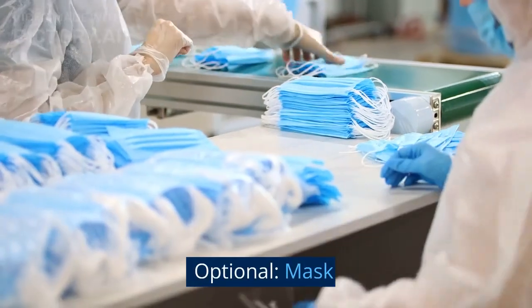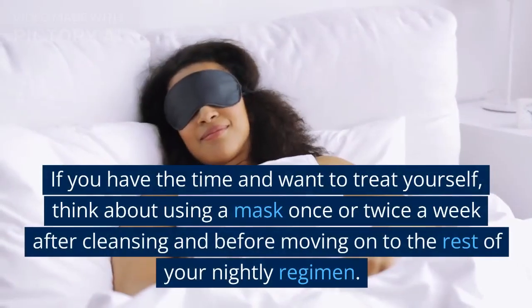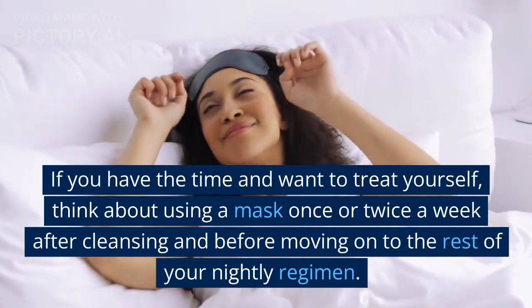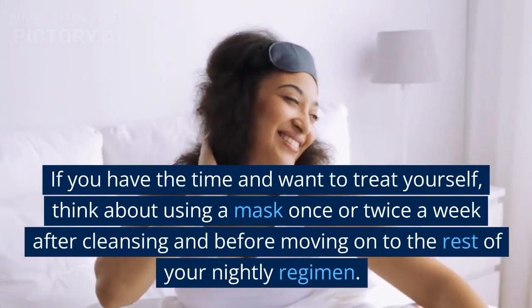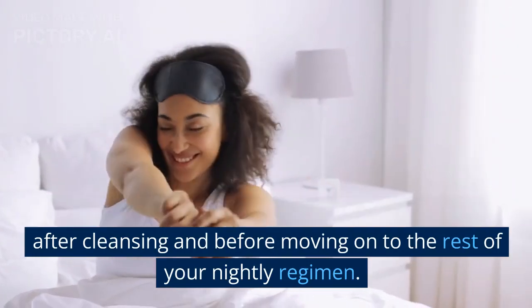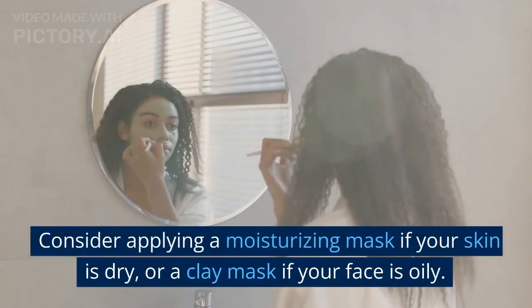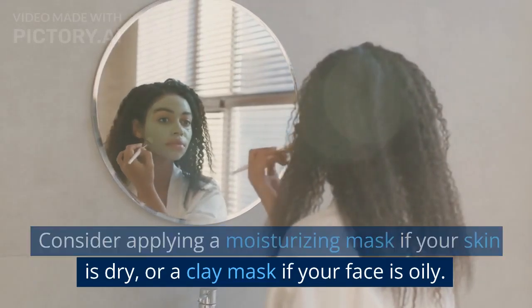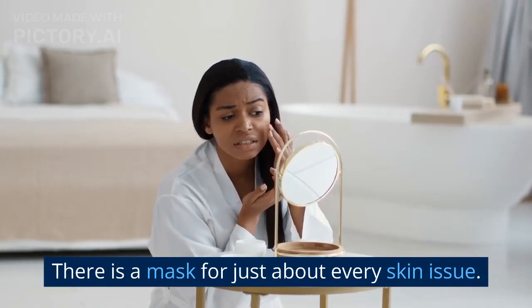Optional, mask. If you have the time and want to treat yourself, think about using a mask once or twice a week after cleansing and before moving on to the rest of your nightly regimen. Consider applying a moisturizing mask if your skin is dry, or a clay mask if your face is oily. There is a mask for just about every skin issue.